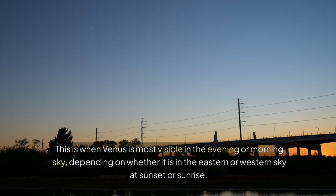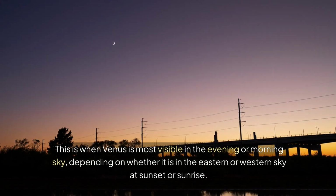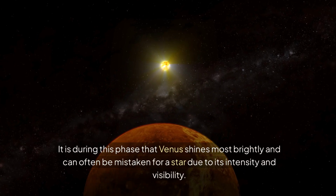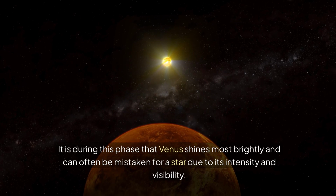This is when Venus is most visible in the evening or morning sky, depending on whether it is in the eastern or western sky at sunset or sunrise. It is during this phase that Venus shines most brightly and can often be mistaken for a star due to its intensity and visibility.